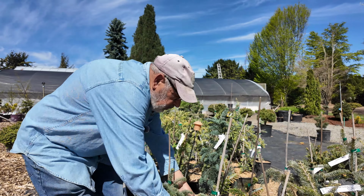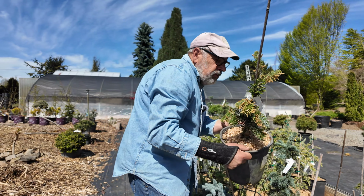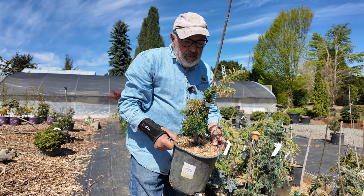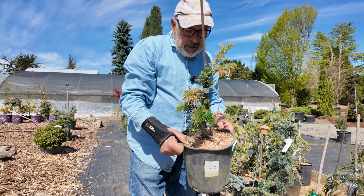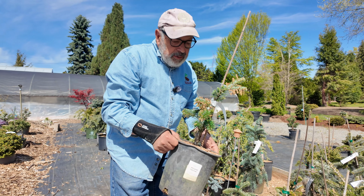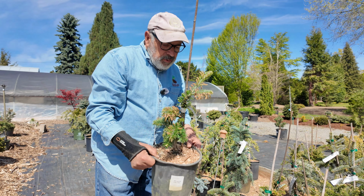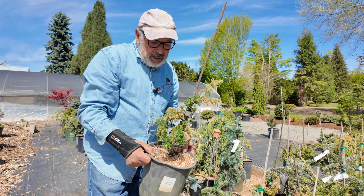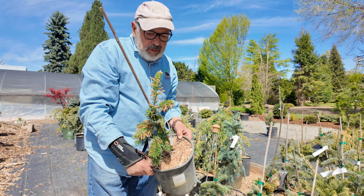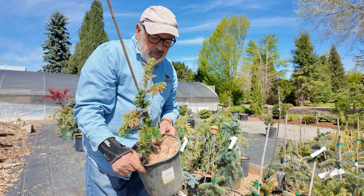I'm going to pull this one out. This is Abies veitchii, Veitch fir. And I really like this fir. Sometimes they can be a little finicky for their environment, but they're just a beautiful fir. This one's a pendulous form, and again, the branching wants to weep down, so it'll go in a narrow area.